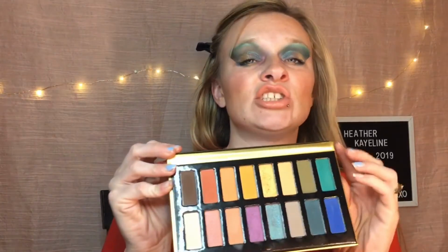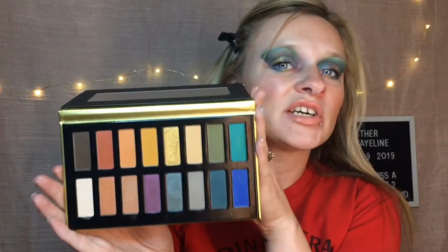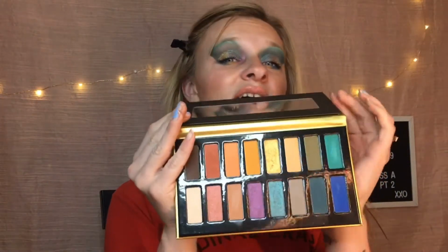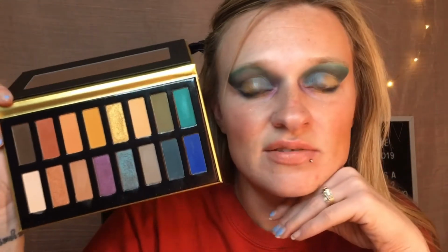Now, is this palette a Jeffree Star palette? Is it a Juvia's Place palette? No, but it's still very good. There is pigment, and that is what matters. I would like to test it without any primer on my eyes, so maybe I'll try that out sometime, but it was $9, guys, and even though my look is crazy right now, it's there. So I would recommend picking it up.